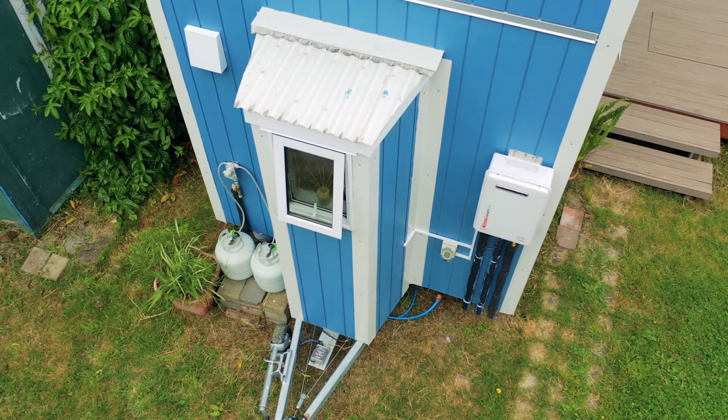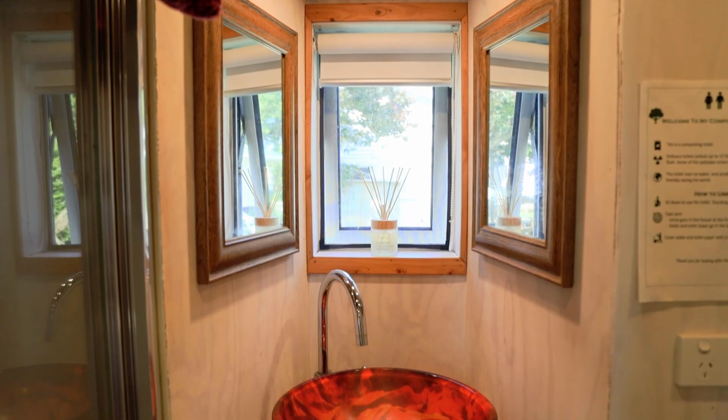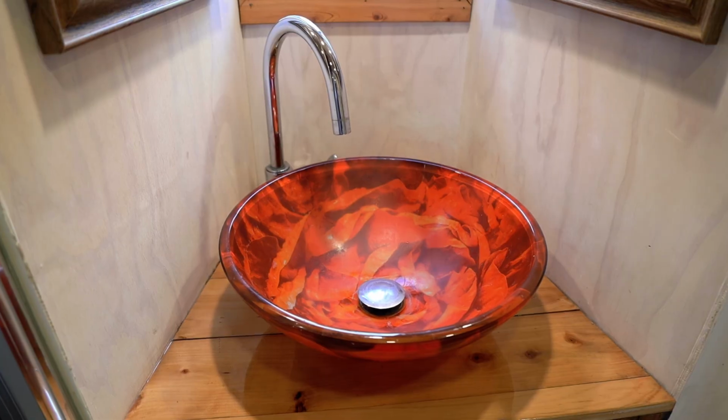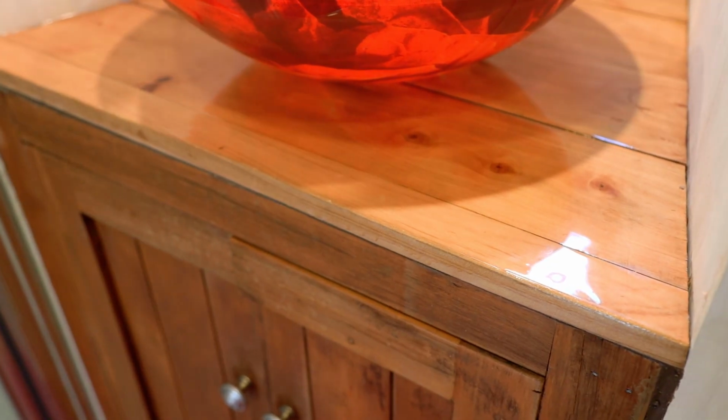What I decided to do was build out part of the bathroom over the drawbar, and that means I've been able to have a really nice big sink, but also to have all of that really functional space in the bathroom, so that it doesn't feel uncomfortable or crammed, and that you're not having to scoot your way in around a sink to use the toilet or the shower. So yeah, I'm very pleased with how that's turned out.